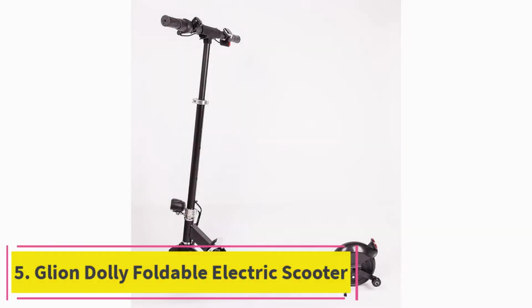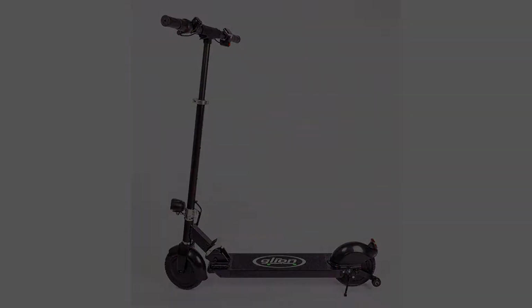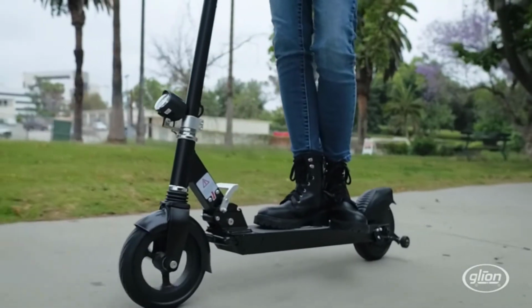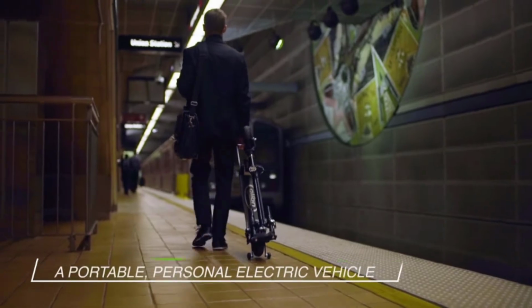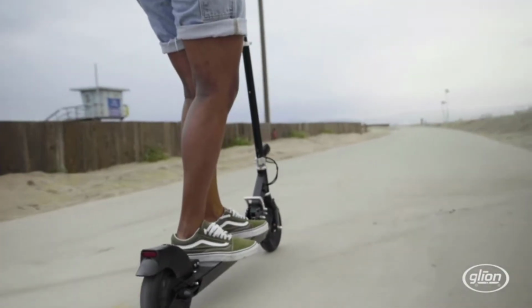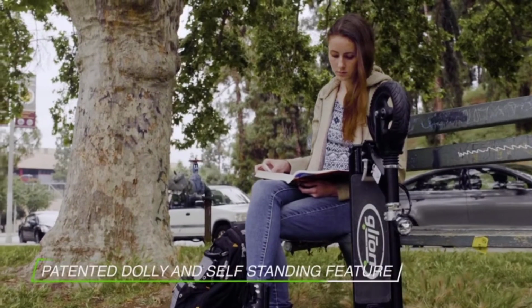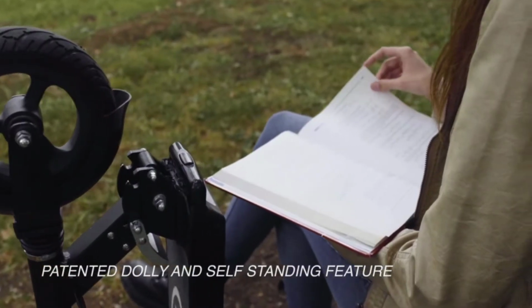At number 5, Glion Dolly Foldable Electric Scooter. The Glion Dolly is a full-sized electric scooter that has a unique self-standing design that allows you to comfortably tow it along with you to places that you wouldn't carry other scooters. Rather than sport a conventional kickstand, the Dolly has small runner wheels that allow you to roll it like a piece of luggage, hence the name. It can be switched from Dolly to scooter mode in seconds.